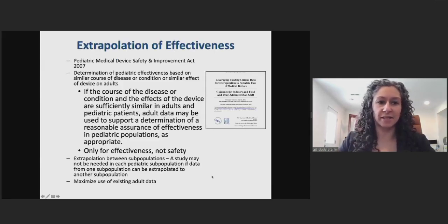So that's a basic framework of application types that could apply for pediatric devices, at least in the class 3 realm. There have been a number of guidance documents put out by the FDA to try to promote pediatric device development and on-label use of pediatric devices. And one of the areas established back in 2015 or 16 was this concept of extrapolation of effectiveness.